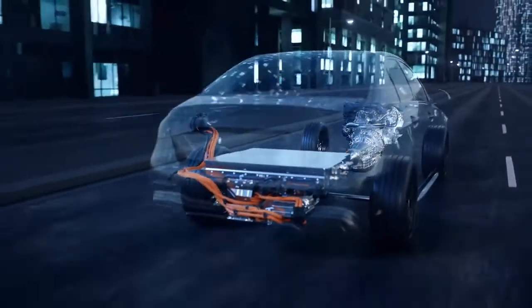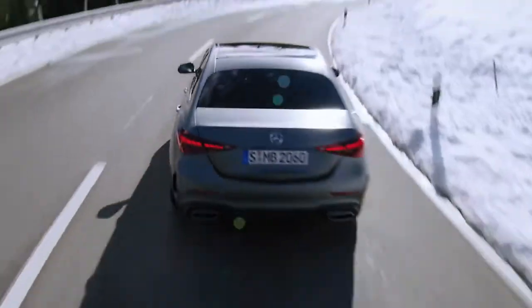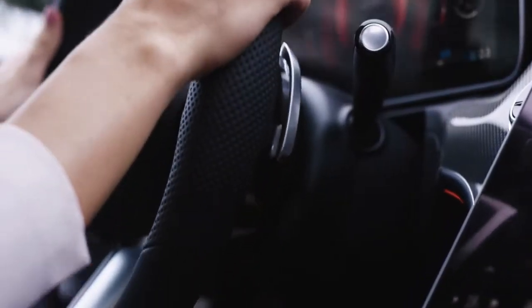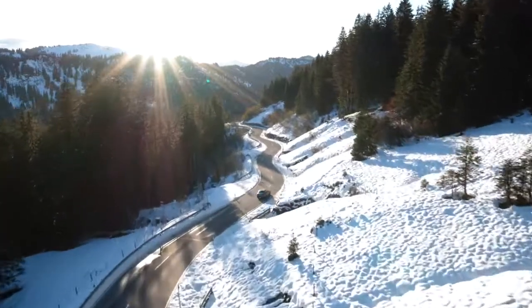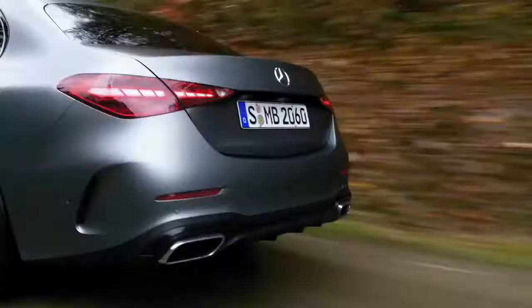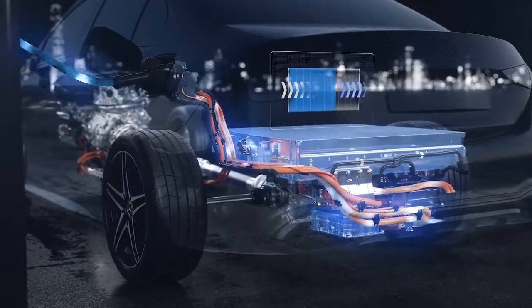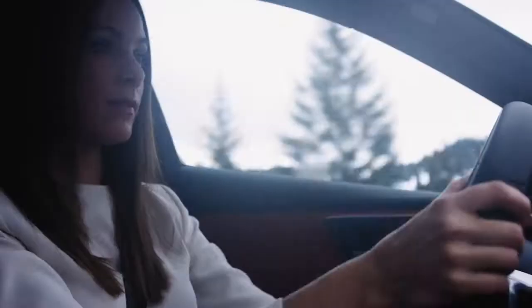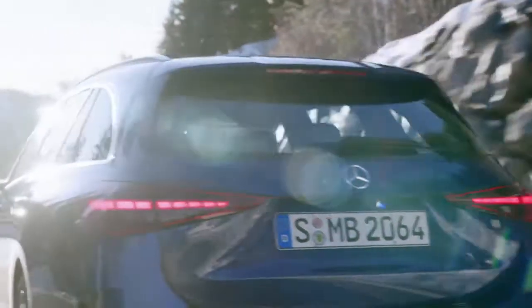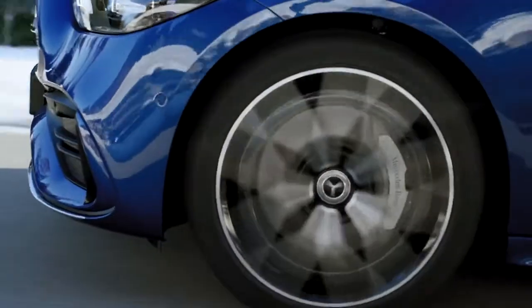Second, we'll offer an additional electrical output of 95 kilowatts and an electrical range of approximately 100 kilometers, more than double the range of its predecessor. Third, the battery has a gross capacity of 25.4 kilowatt hours and can be fully charged by DC in 30 minutes. The new C-Class is particularly sustainable because it's the first completely electrified model series from Mercedes-Benz.